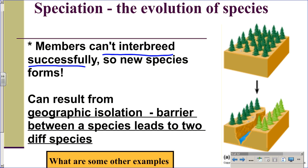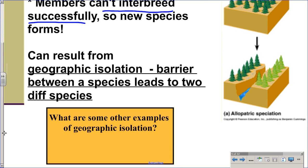Members cannot interbreed. Species cannot interbreed successfully, which means a new species has to have formed. They can also be unable to interbreed because they just can't reach each other. If they're geographically separated, that means they can't interbreed, right? You're not going to cross a big river and go, I want that lady over there. So this is one example of how speciation can occur: geographic isolation. That kind of makes sense when you read it. Geographic isolation. What has the geography done?